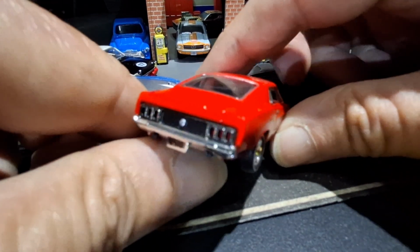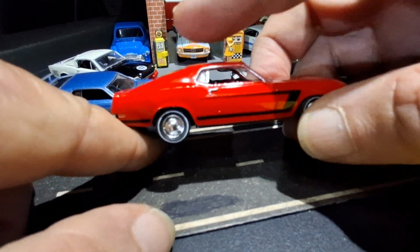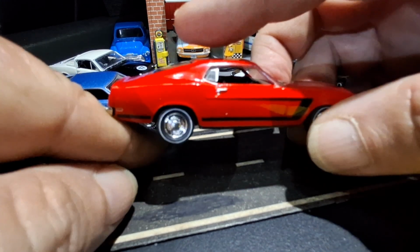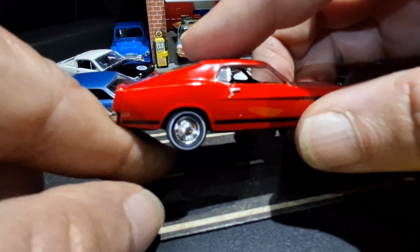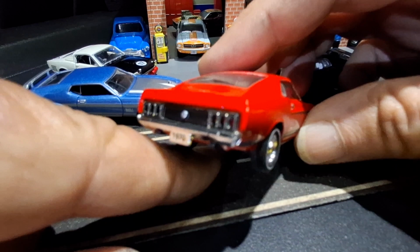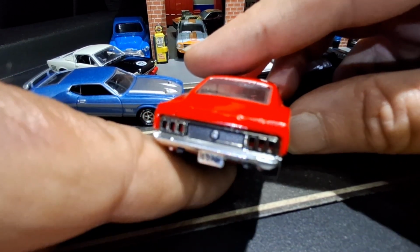M2 does a pretty good Mustang. I think there's a little issue right in here with the way it's made. I think the wheel well sits just a little too low. The wheel arch sits a little too low, but it's not a big gripe. Overall, M2 does a good Mustang.